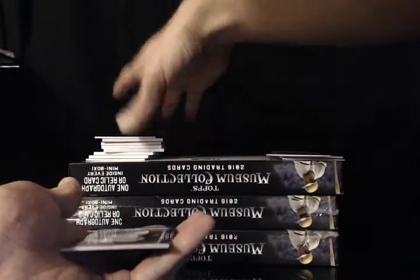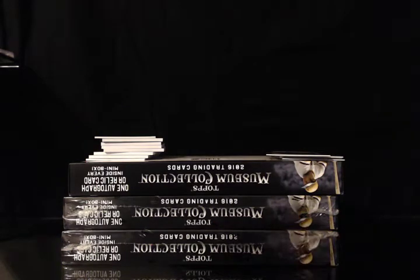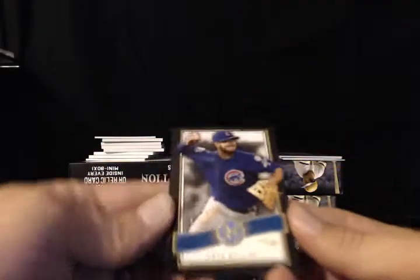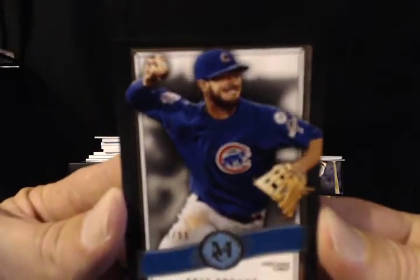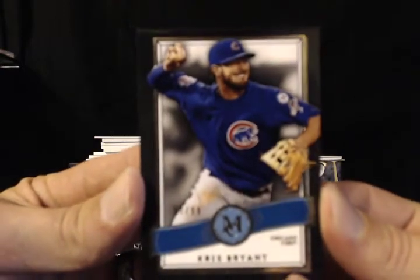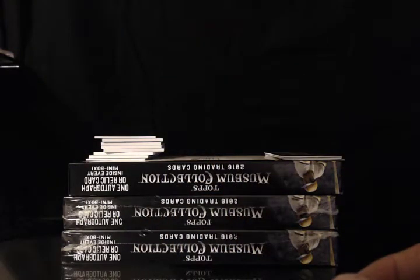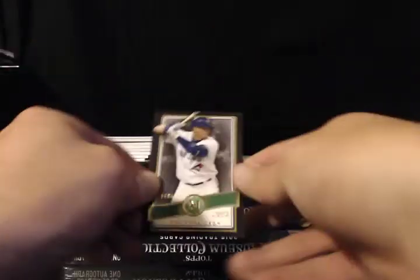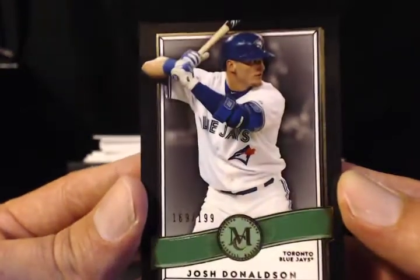Ooh, cool. Neato mosquito. $97 to $99. They say this guy's pretty good. Chris Bryant. Can you see it a little, Bob? All right. For the Cubs. Josh Donaldson for the Blue Jays. $169 to $199.